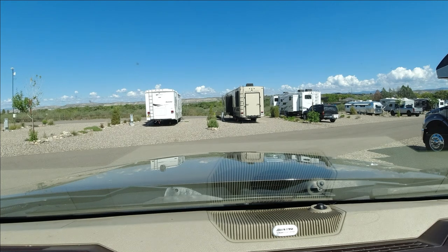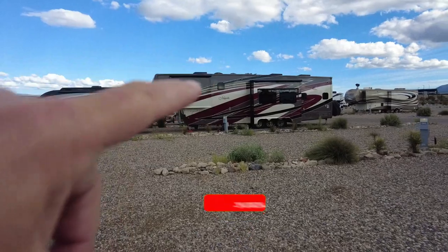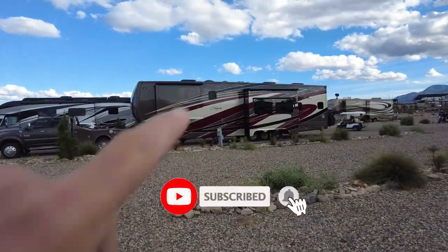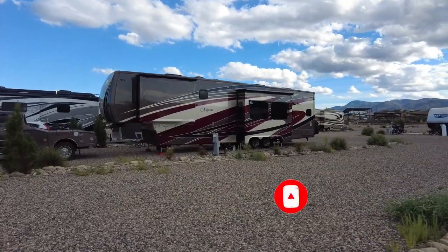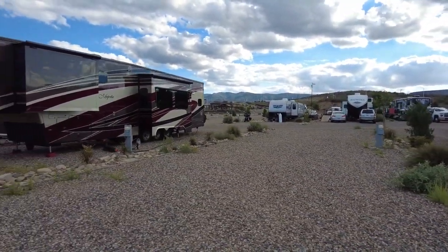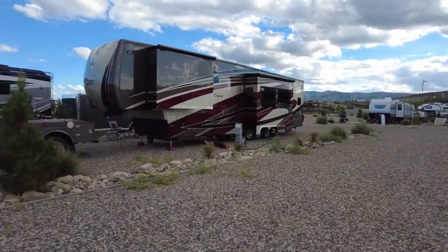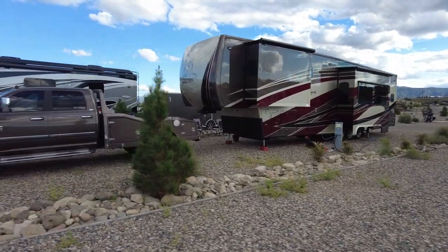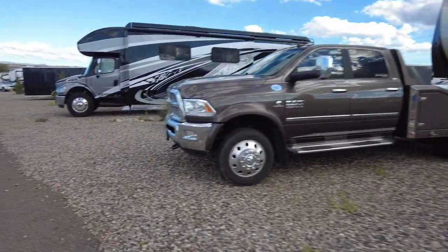All right, let's check it out. All right, so this is our site right here. I just noticed I forgot to put the satellite antenna up. Guess I better do that. So easy access into these pull-through sites. Our coach is 42 foot long, plus the bike's on the back. And you can see that I have plenty of room to unhook, pull the truck forward, and still have room before I get into the street.